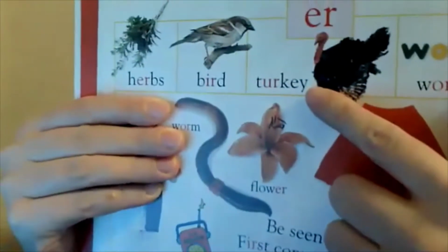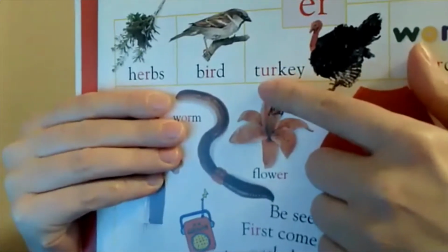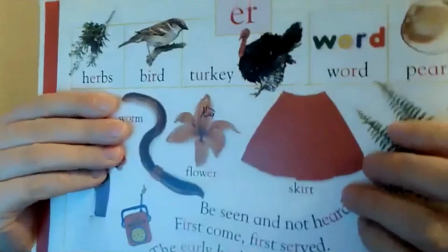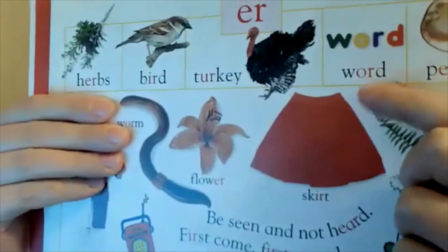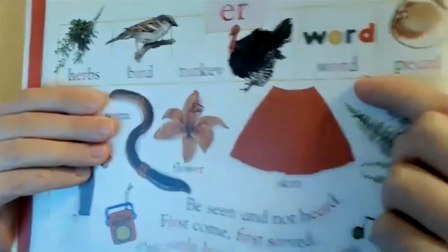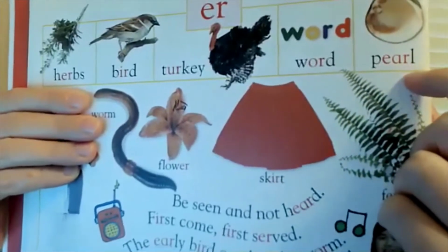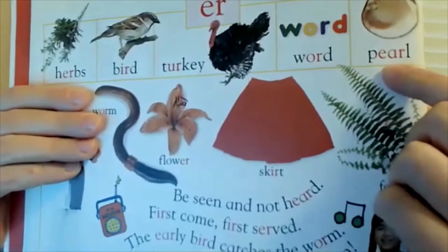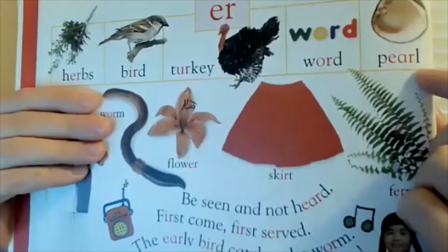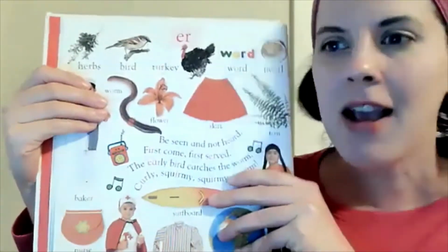Let's move over here. This is the word turkey. In this word, turkey, the sound is made with the letters UR. Turkey. Moving over here, we have the word word. And in this word, the sound is made with the letters OR. Word. And even over here, this looks like it would say ear, because that's the word ear in the middle. But it's not pronounced that way. Inside this shell is a pearl. Pearl. Spelt with an EAR. Whoa, friends, that is so many different ways to make the sound.